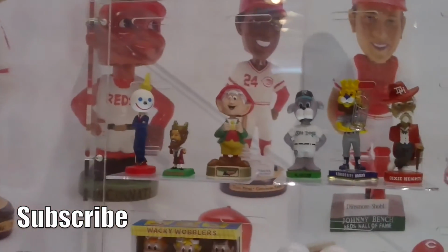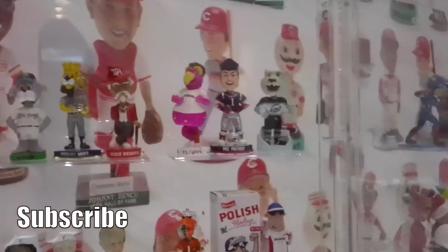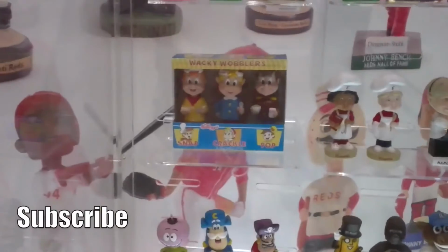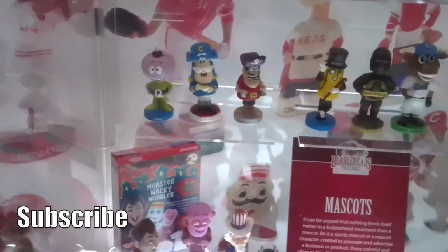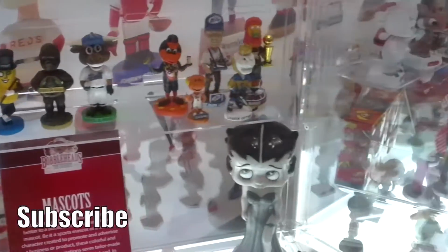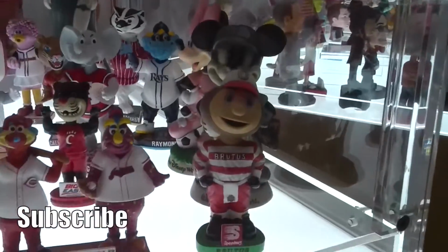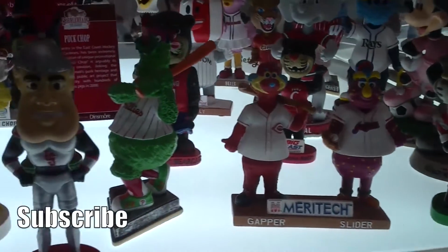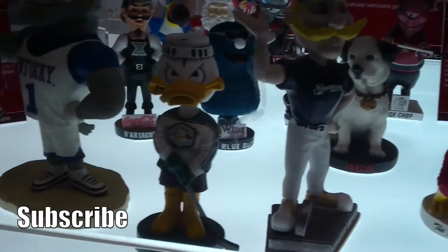And then we got some non-sports bobbles, like a big Tiki bobblehead up there. Looks like Jack in the Box, a Keeper Elf. A bunch of random stuff, actually, like Snap, Crackle, and Pop. Looks like Captain Crunch. Really cool bobbles. Got big Betty Boop. There's Bruce Buckeye and Gapper and Slider. A couple mascots are in here. There's Buster the Mighty Duck.